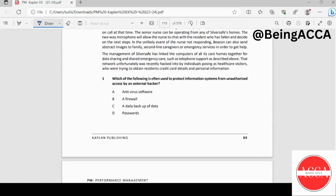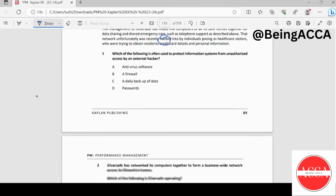The management of Silversafe Company has linked the computers of all its care homes together for data sharing and shared emergency care, such as telephone support as described above. That network unfortunately was recently hacked by individuals posing as healthcare visitors who were trying to obtain residents' credit card details and personal information. Now let's look at the first question.